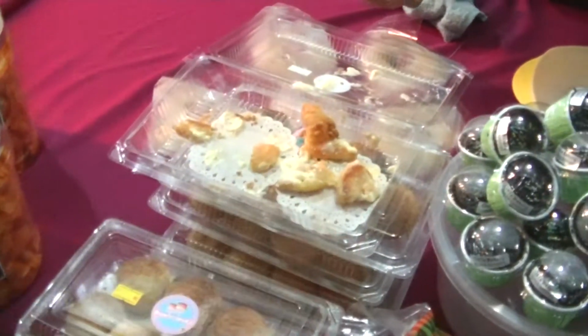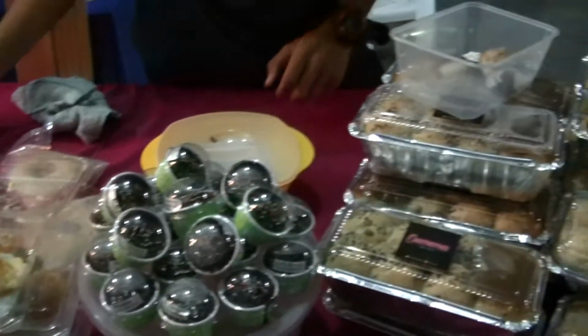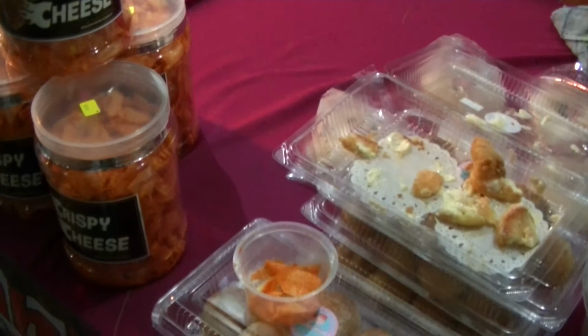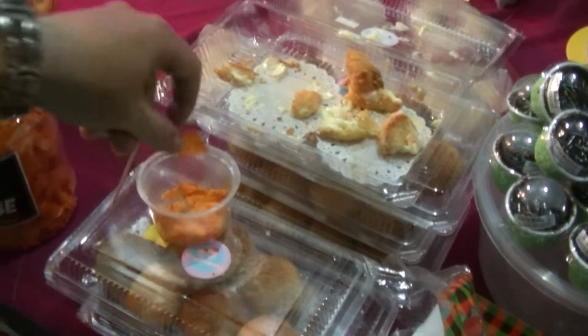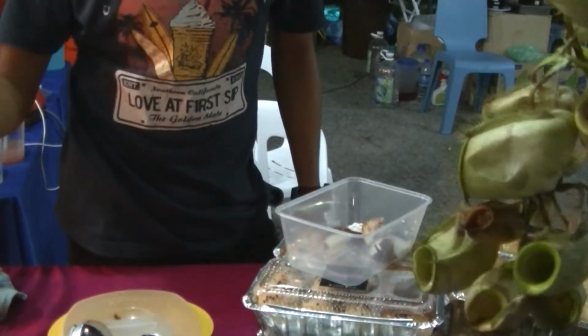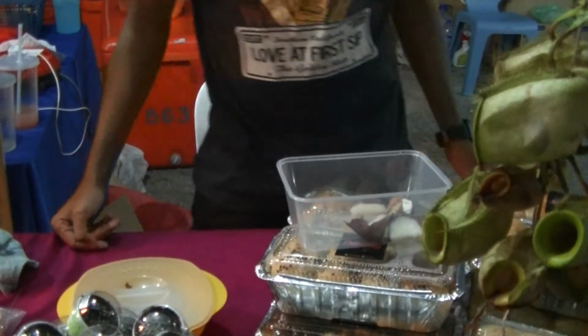What about this one? Green puff is another product, not our product lah. We sell, but this one too nice. You should try it. This is food festival, so we try and make people try different things. This is nachos. Something like potato. Wow. Not bad.